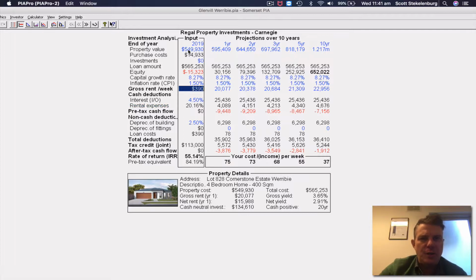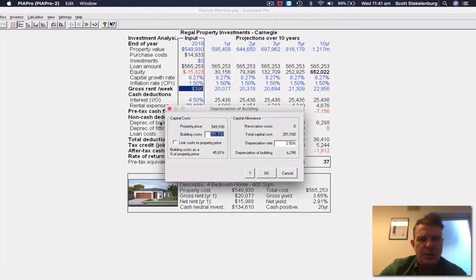So we know how much the property is. We know the purchase cost. They're not putting any cash into it, so we're using equity in the home. If they put cash into it, all these figures would change. And we've got depreciation of the building, so $251,000.